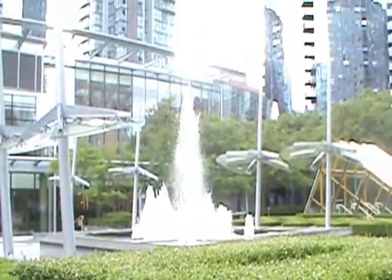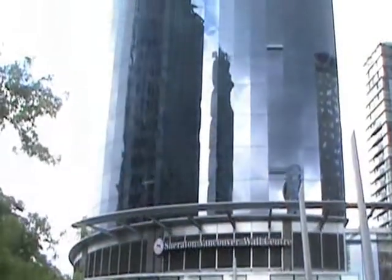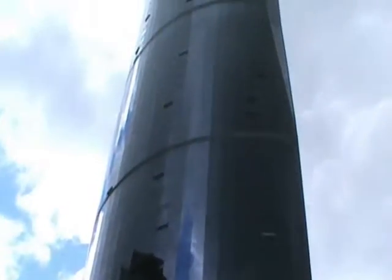Now, Vancouver is known as Hollywood North because of the amount of movies that are filmed here, and in fact this location was used to film scenes from the movie X-Men United. We're on the English Bay Beach. This is English Bay.